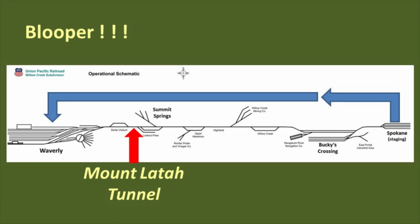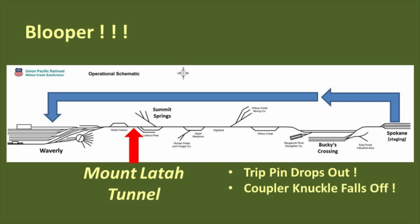Let me describe the situation that I learned after the fact, and then we'll watch the blooper. As our train entered the tunnel, the trip pin of the coupler came loose and fell off. The trip pin holds the knuckle of the coupler, so next the knuckle came off. Without the coupler knuckle to hold our camera car, the combination of free-rolling metal wheels and a 2% downgrade resulted in the subdivision's first roller coaster caught on video.